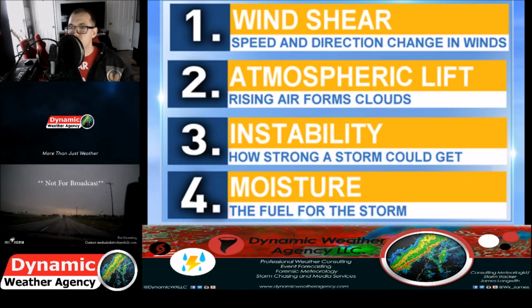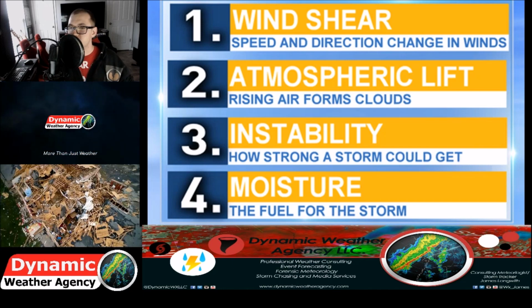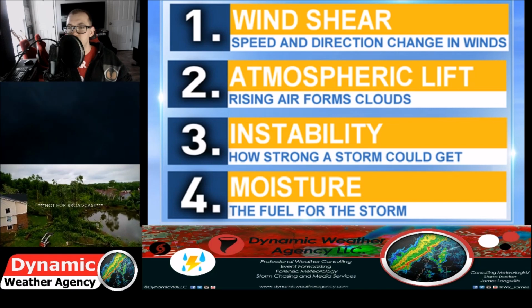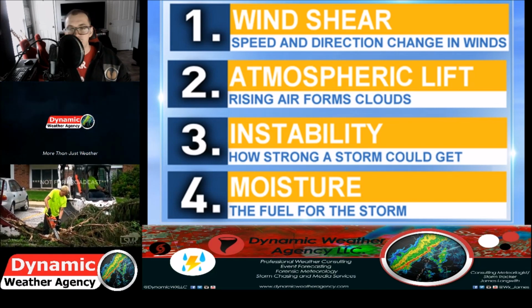Taking a look again at our ingredients for severe weather, we're going to be looking at wind shear, which is a change in wind speed and direction with height. We're going to be looking for atmospheric lift. This is going to be some type of boundary, such as a surface front that's going to be moving on through. We're also going to be looking at instability.